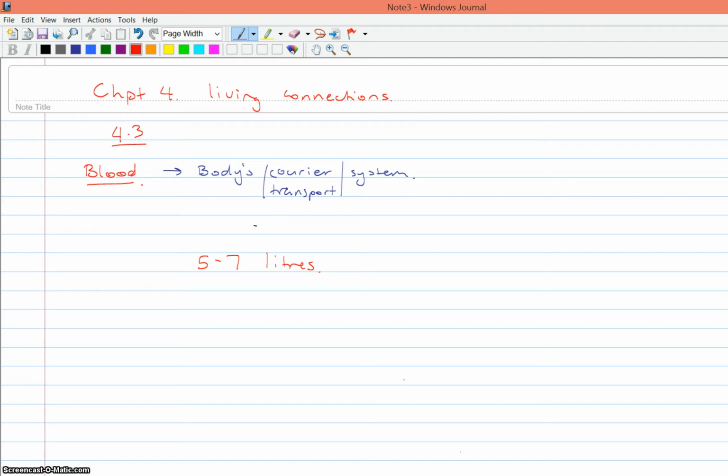All right. So if we were to open you up and pour all your blood out, obviously we're not going to do that, but in case we would, we'd probably fill an average bucket about two-thirds. You actually don't have that much. It's not as much as we think. And those of you who are more vertically challenged, you'll have a bit less. And those of you who are a bit more vertically enhanced, you'll have a bit more. Women tend to have a little bit less because on average they're a little bit smaller than guys. But on average we've got anywhere between 5 to 7 litres of blood.